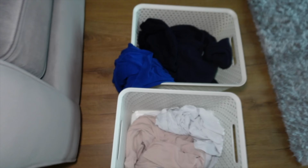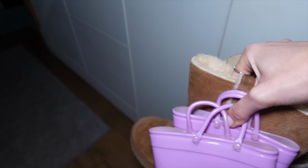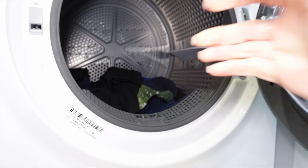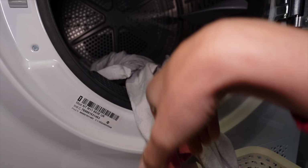Before we put the stuff into the airing cupboard, we need to empty and clean the airing cupboard. And before we can do that, we need to empty and clean this little laundry area. So we've got shoes and boots that were left in that laundry area to dry. I've put them out the way. Let's empty out the tumble dryer. Let's get that stuff out and put the damp tumble dryable stuff in the tumble dryer.